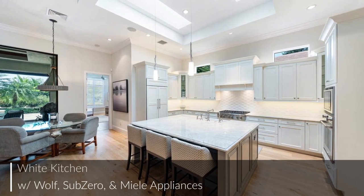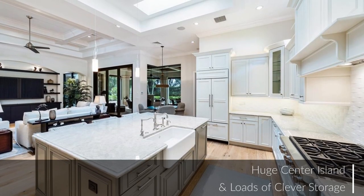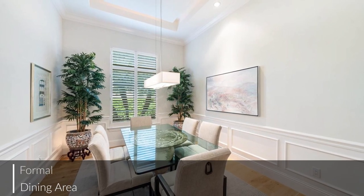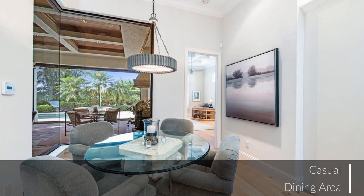This beautiful white kitchen is complete with both SubZero and Miele appliances, a huge center island, and loads of clever storage. With room for everything from formal dinner parties to weeknight meals at home, the home's dining areas are perfect for your lifestyle.